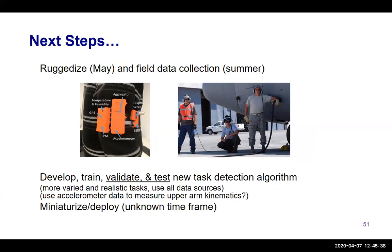But with this system, now we're able to have a measurement of the hazard, and then we're also able to try and understand what people are doing when the hazard occurs. And so that we can automatically do a determinants of exposure exercise. And that's our goal.